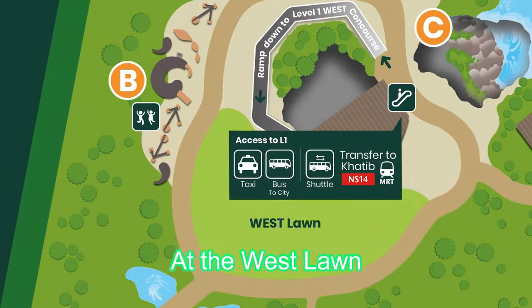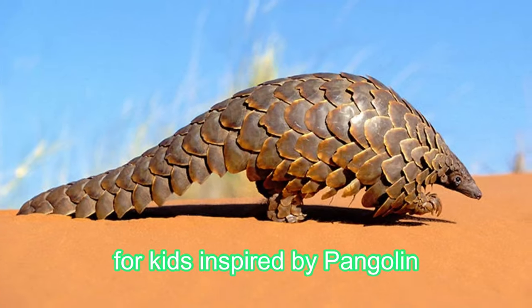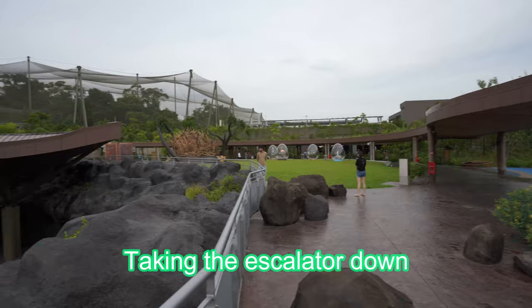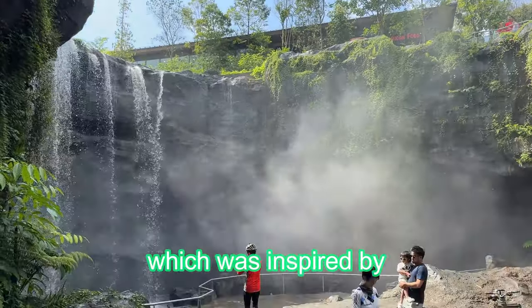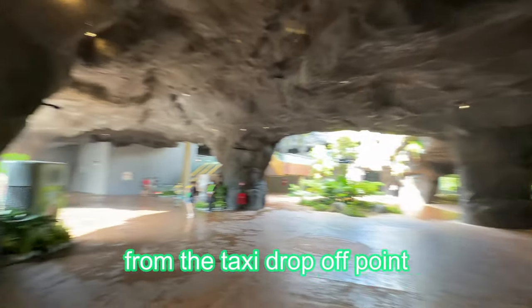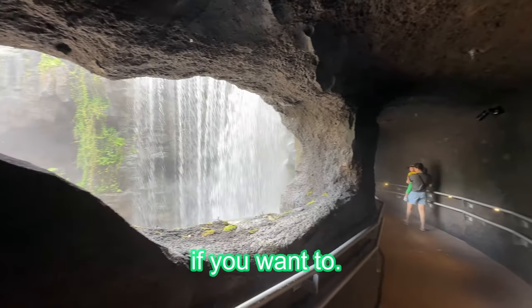At the West Lounge, when you turn left, there are three free play areas for kids inspired by the pangolin, the only mammals that are wholly covered in scales. Taking the escalator down, you can go to the 10-meter orchid waterfall, which was inspired by Indonesia's Madakaripura waterfall. You will see the waterfall from the taxi drop-off point. There's even a path to walk behind the water curtain if you choose to do so.